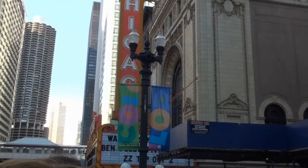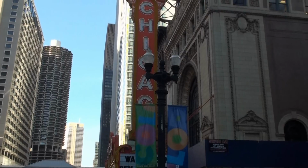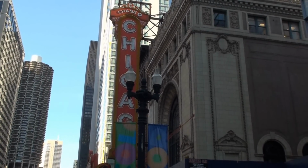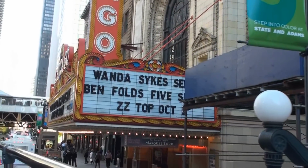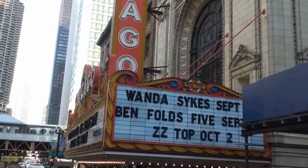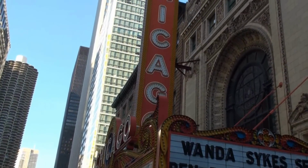Coming up next is our stop number 14, the Chicago Theater. They used to show a lot of movies here, but now they show live performances. We drop you out here, and we're not coming back there. This is the time where the tour starts to end.